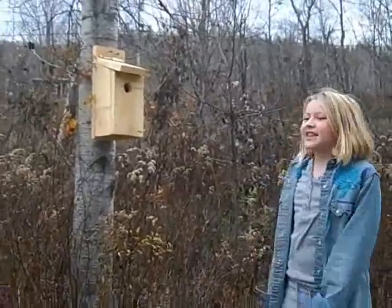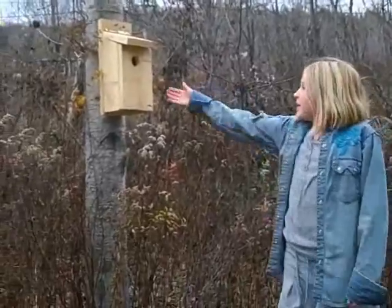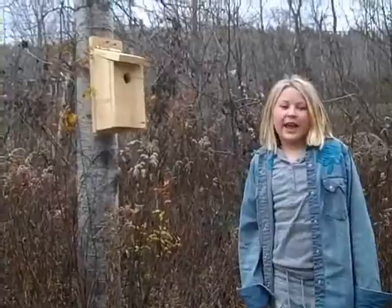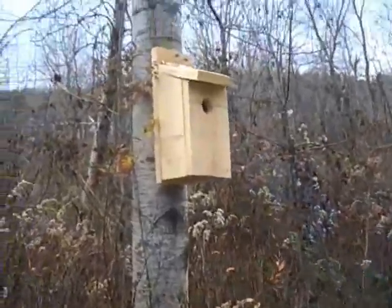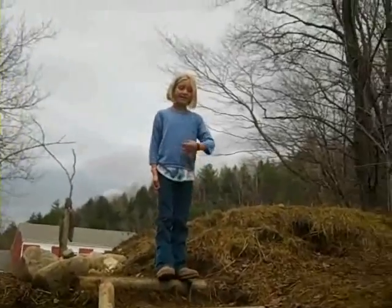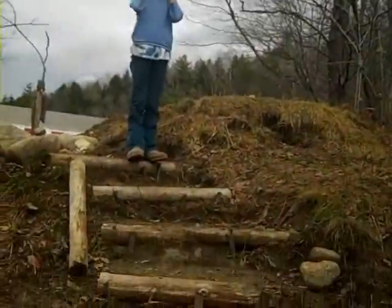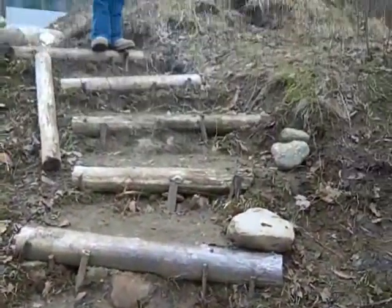One of the things that the 3-4 classes have been doing to improve the nature trail is making birdhouses and other animal houses for animals to live in. This is one of the birdhouses that they made. Our 3-4 classes made a staircase so it's easier for people to walk up and down this big mound when they're walking on the nature trail.